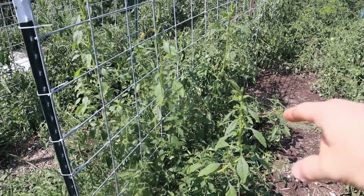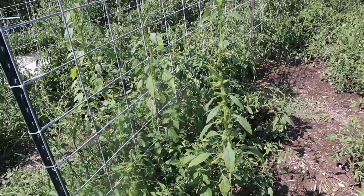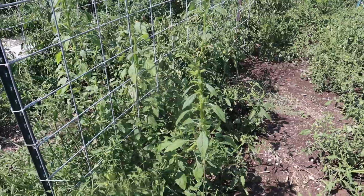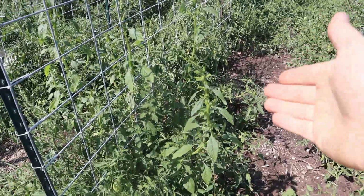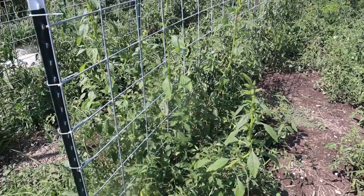This section of tomatoes are what we like to call our Goth Romas. That's not the official name for them. We're not really sure what is, but the last name of the person that gave us these seeds to begin with, their last name is Goth, so that's what we like to call them to distinguish from our other Romas.